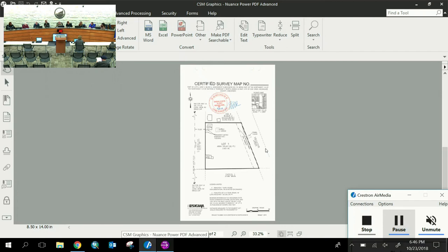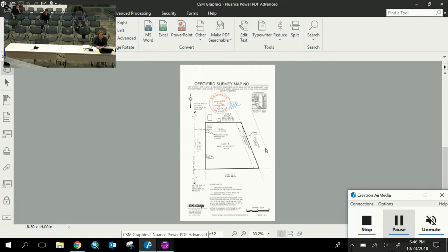So density would be handled at the next step. The CSM actually has nothing to do with density. It's not based on a proposed site plan. But because this has some specific application presentation materials that are going to be coming before you fairly quickly, and were presented as part of the comprehensive plan amendment, it's one of those things you want to be aware of for the next step.